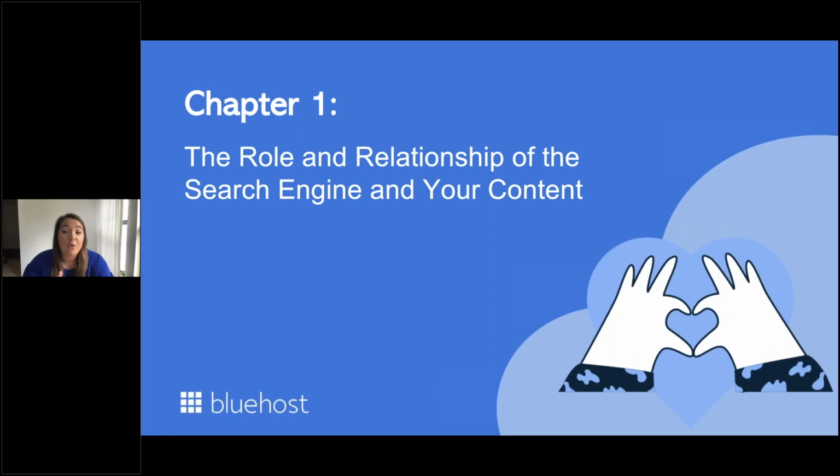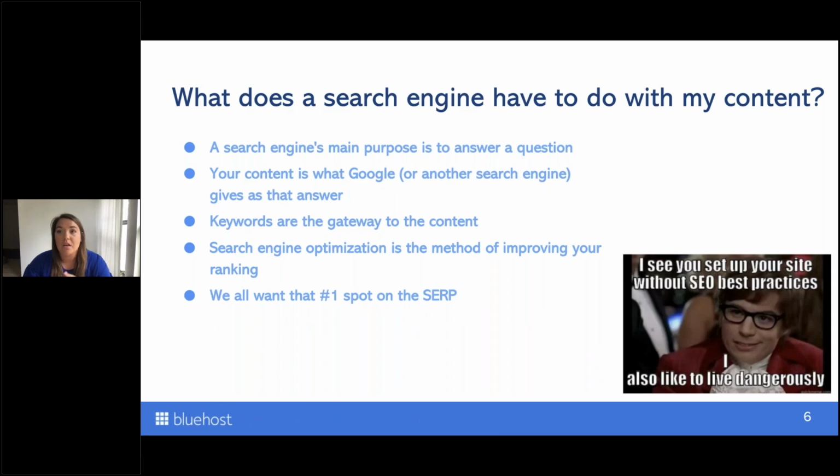Chapter 1, the role and relationship of the search engine and your content. Search engine optimization, or SEO as we'll refer to it, is a huge piece of your content, and if it's not already, it should be. A search engine's main purpose is to answer a question. So when you go to Google or Bing or one of those other ones and you type something in, whether it's what's the best restaurant near me or where can I buy handmade ceramics, you're asking it questions, whether it's long tail or short tail, that's what you're doing.